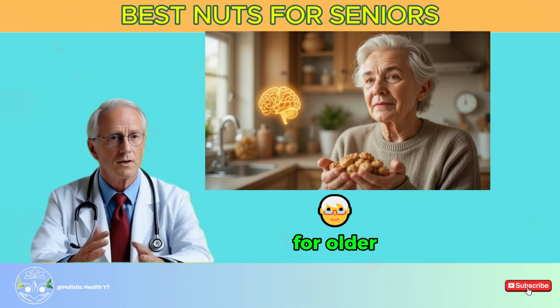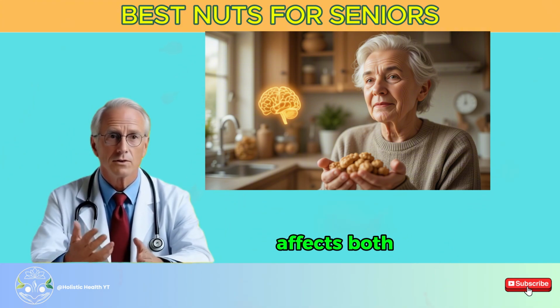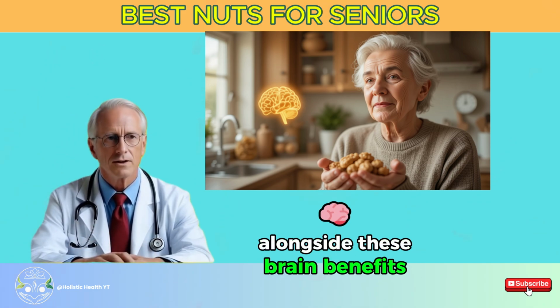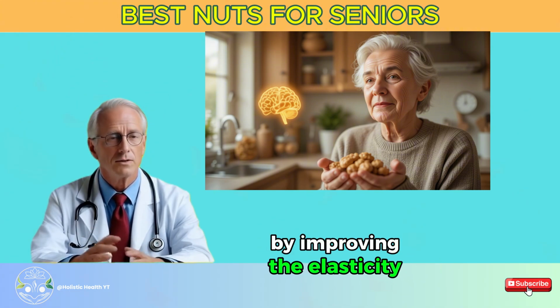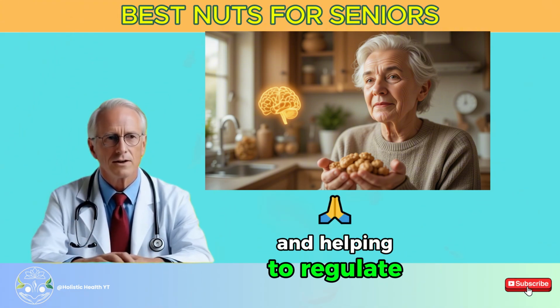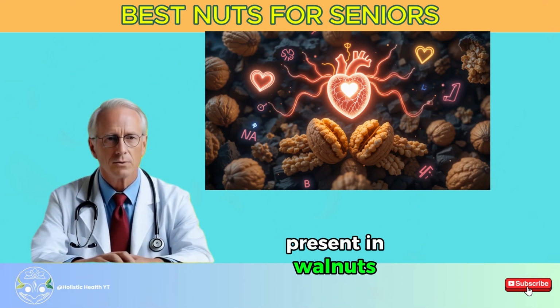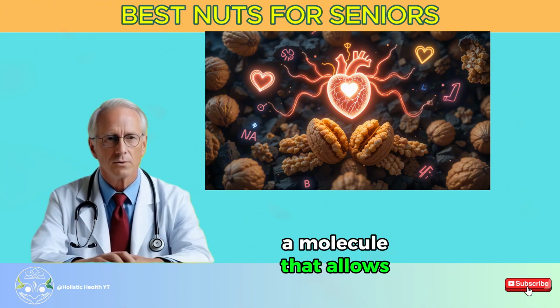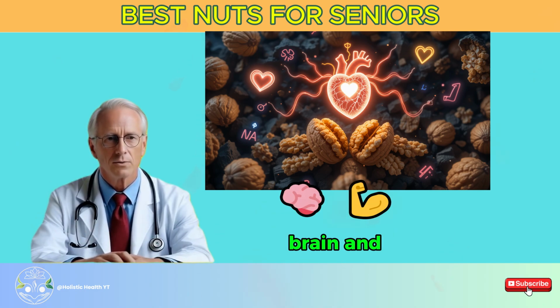This can be helpful for older adults who struggle with disrupted sleep, a common concern that affects both mental sharpness and overall well-being. Alongside these brain benefits, walnuts support cardiovascular health by improving the elasticity of blood vessels and helping to regulate blood pressure. Arginine, an amino acid present in walnuts, supports the production of nitric oxide, a molecule that allows blood vessels to relax, improving circulation to the heart, brain, and muscles.